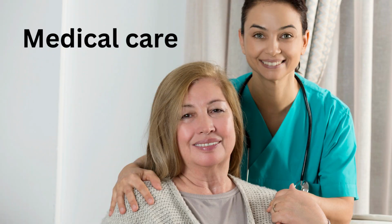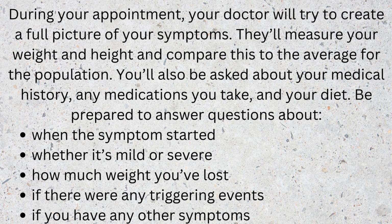Medical care. During your appointment, your doctor will try to create a full picture of your symptoms. They'll measure your weight and height and compare this to the average for the population. You'll also be asked about your medical history, any medications you take, and your diet. Be prepared to answer questions about when the symptoms started, whether it's mild or severe, how much weight you've lost, if there were any triggering events.